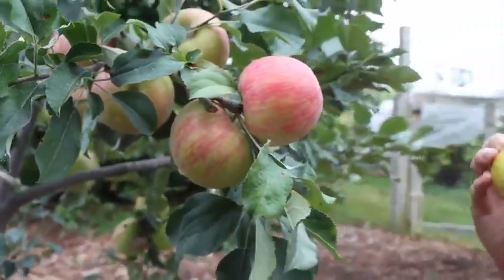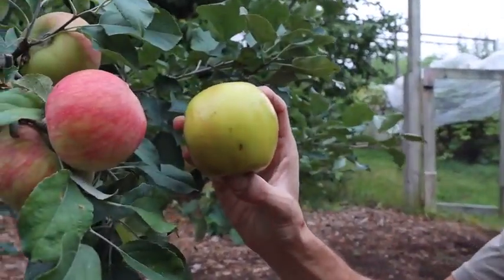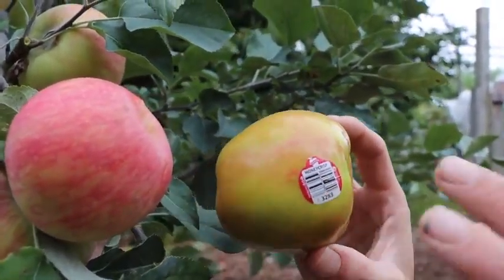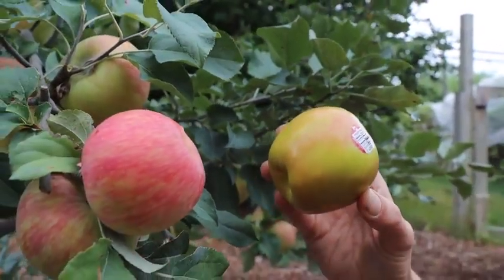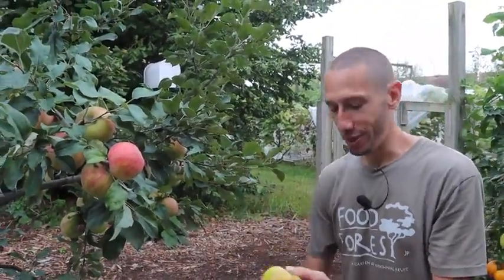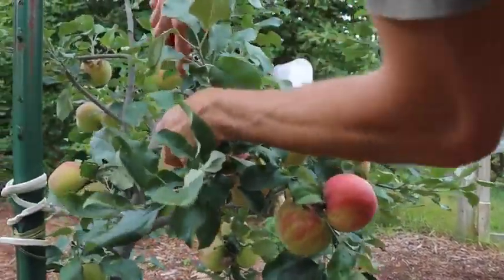Here is a Honeycrisp apple that I got at the store the other day. Look how green this thing is compared to that. So they're picking these apples, here's the variety right here, Honeycrisp, when they're at this ripeness. This one's already riper than this one, and it has a lot of time to go. So we're gonna pick one of these apples, try them, and just basically see how delicious they are.